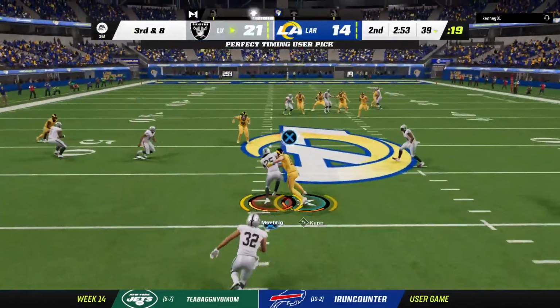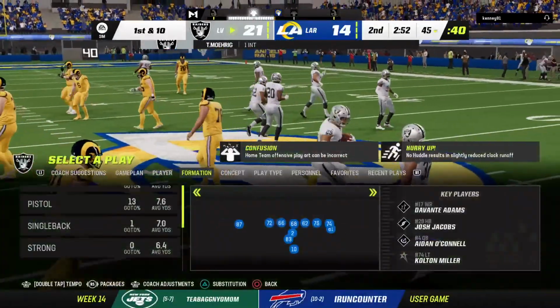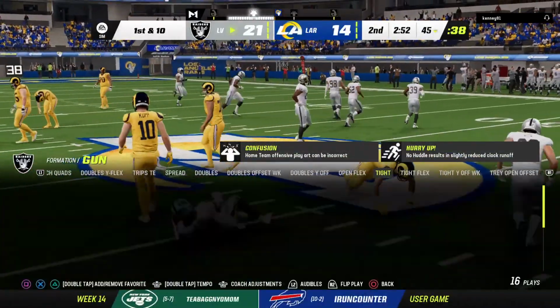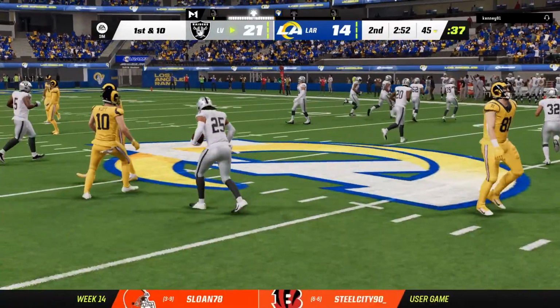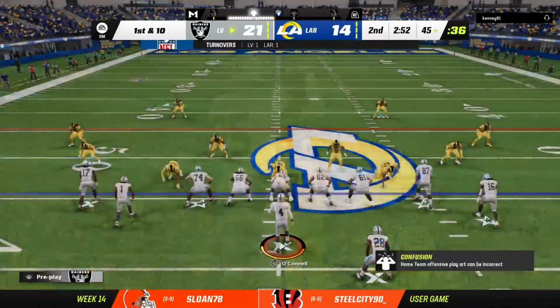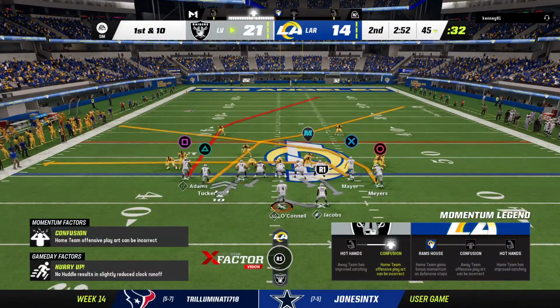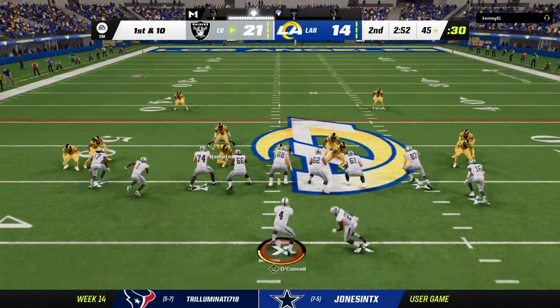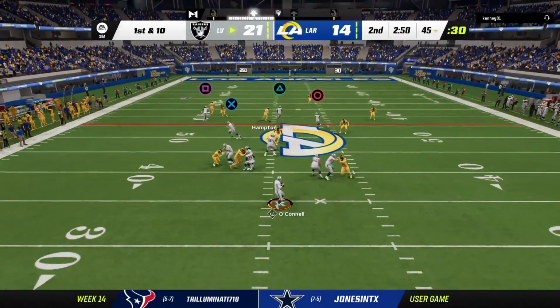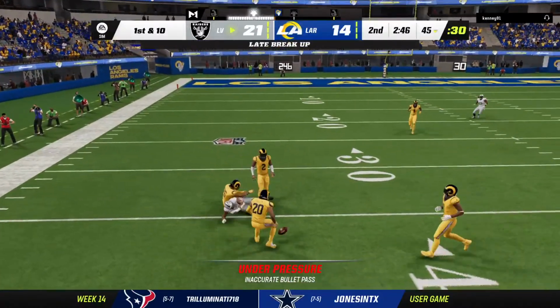Try to find Kupp, but it's intercepted. Picked off by Trayvon Merrick. And the Raiders will have solid field position here as they take over at their 45-yard line. Well, it's not the first time we've seen him give one up here during his rookie season. And in this case, zone coverage forced the mistake. He's made some strides week to week in how he's handling the different type of coverages that he's seeing. But clearly, there's some growing still to do.